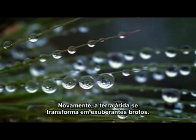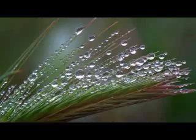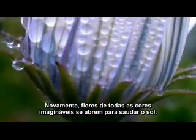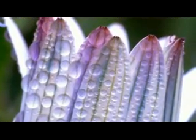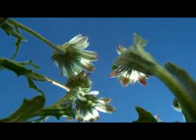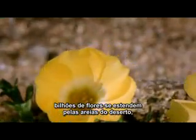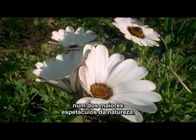Once again, parched earth is transformed into an exuberance of growth. Once again, flowers of every colour you can imagine unfurl to greet the sun. And once again, a billion blossoms spread out across the desert sands in one of the greatest natural spectacles on Earth.